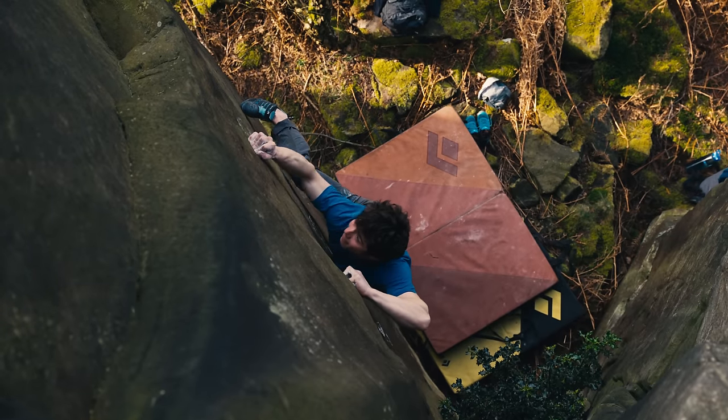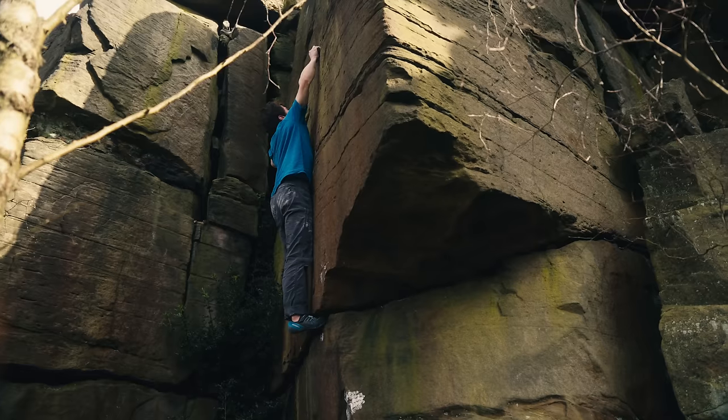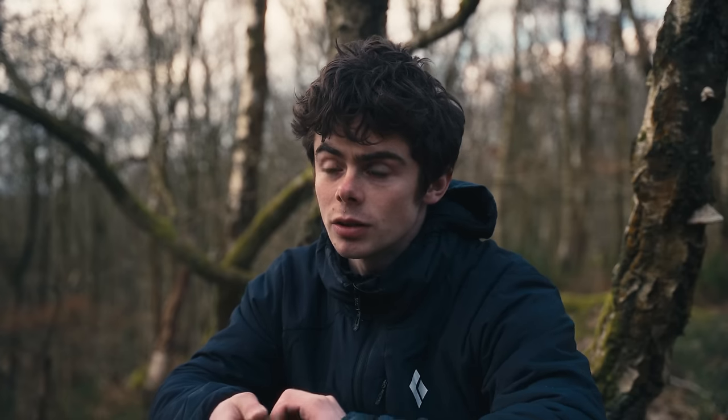Over Christmas, I came maybe 4 or 5 times. Even just walking along the base of the crag, you see lots of quite obvious gaps. So for me, it was quite similar to Wimberry a couple of years ago. It almost felt like a venue where there were still lots of obvious unclimbed lines. So it was really exciting.